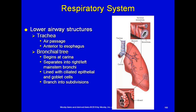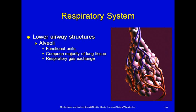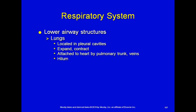And the bronchial tree branches into many subdivisions. You've got the main stem bronchi, you've got other bronchi, you've got bronchioles, and then terminal bronchioles. The lower airway structure includes the alveoli, or the air sacs, and their functional units. When open, they make up the majority of lung tissue, and that is where respiratory gas exchange takes place, in the alveoli. That's where the exchange of oxygen and carbon dioxide occurs through a process known as osmosis.